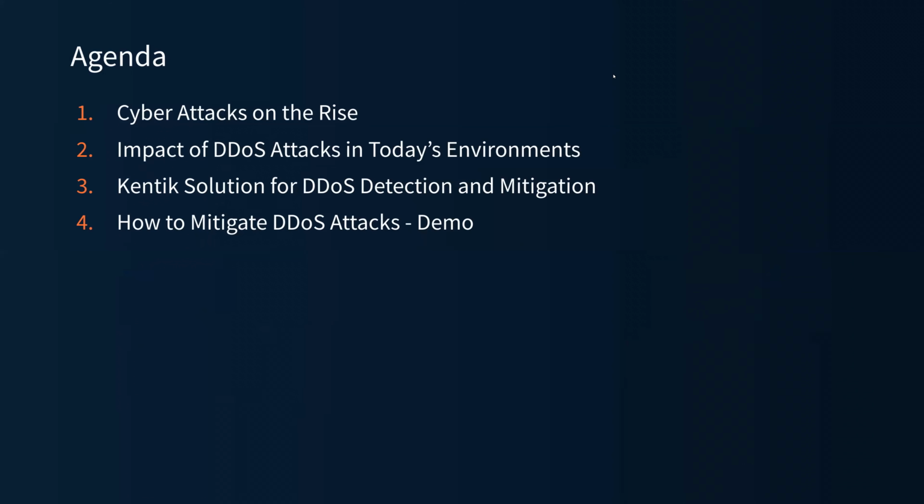The agenda for today, we're going to talk a little bit about cyber attacks being on the rise, what we're seeing as industry trends in the market. Then we'll get into the impact that DDoS attacks have in today's environment. We'll then talk a little bit about what Kentik's solution is for DDoS detection and mitigation. And then we will do a quick demo on how the Kentik product is used to mitigate DDoS attacks.